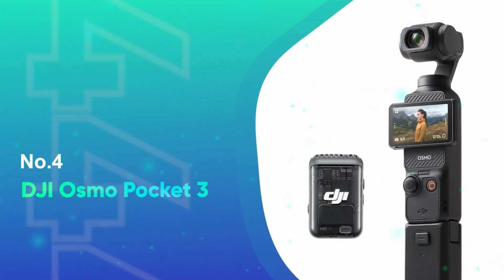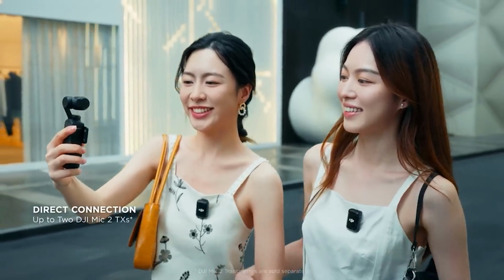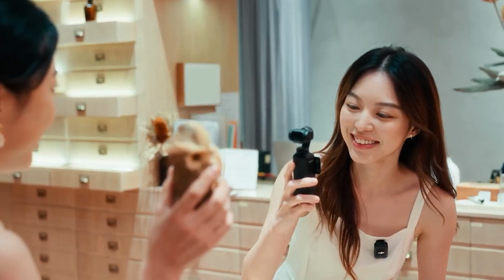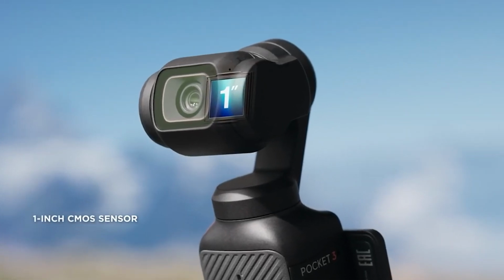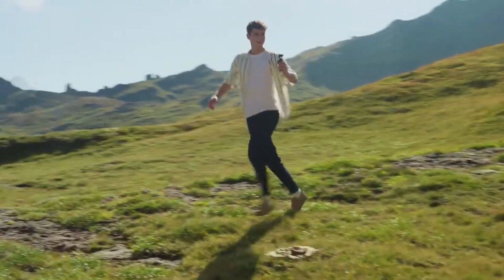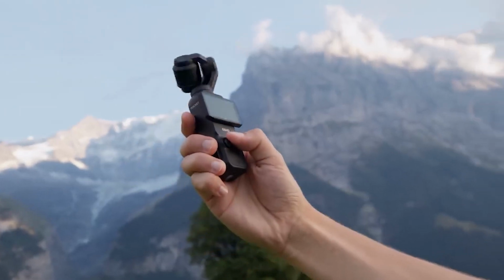Number 4. DJI Osmo Pocket 3. A lot of YouTube content these days is not fixed but in the middle of the moment, out and about. Well, if you want to make content like that, you will need a high-quality action camera like the DJI Osmo Pocket 3. The device is very fast, very accurate when focusing. The subject stays sharp no matter how fast-paced your content is.